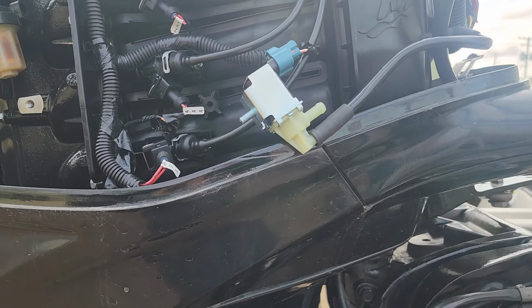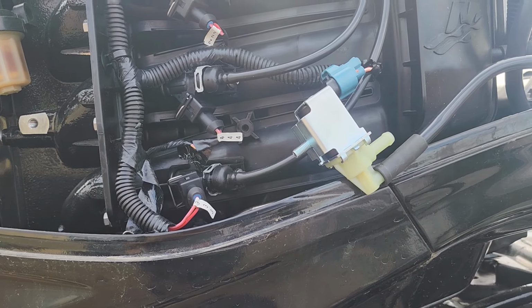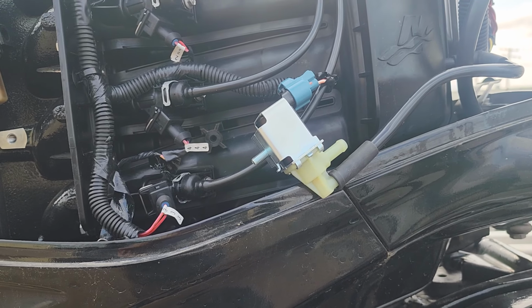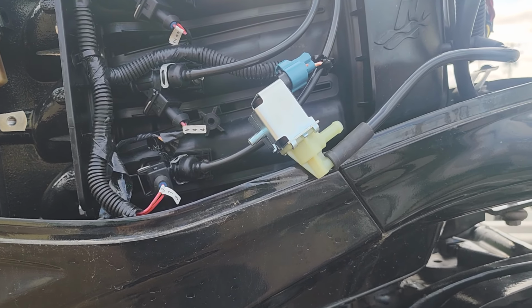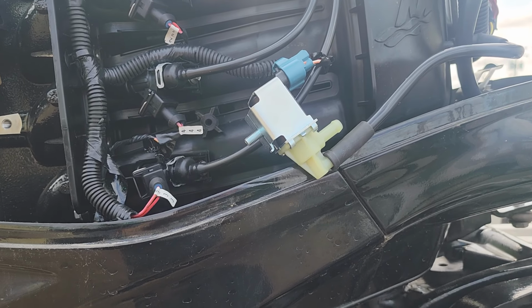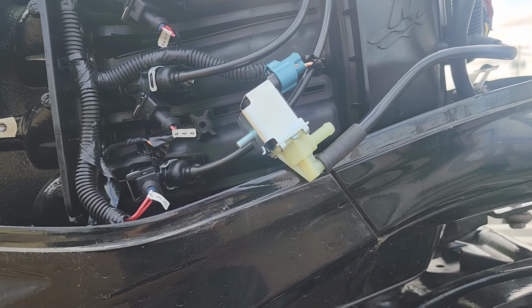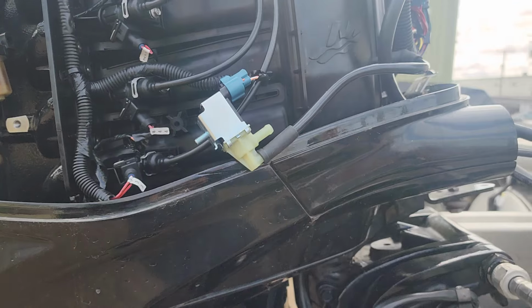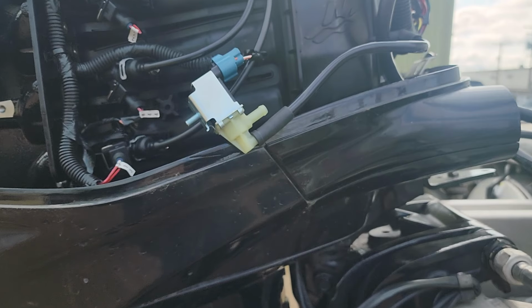Anyway, so if the IAC at idle just goes shh, it means that it's stuck open and needs to be replaced. It should go cha-cha-cha-cha. Again, if it's going shh, it means it's stuck open and it's failed, which is what this one did.